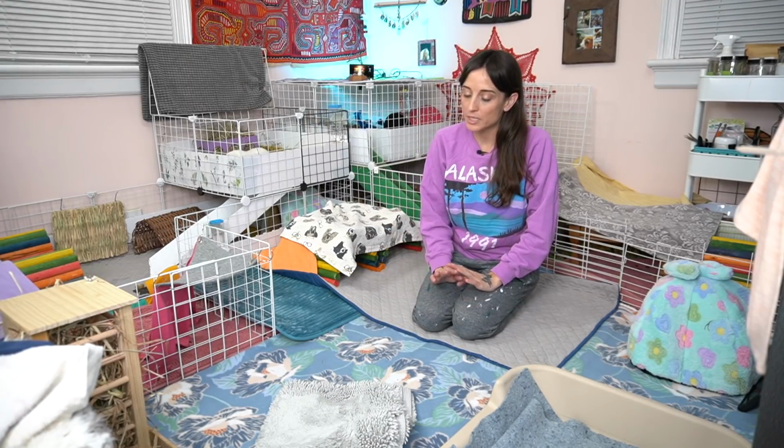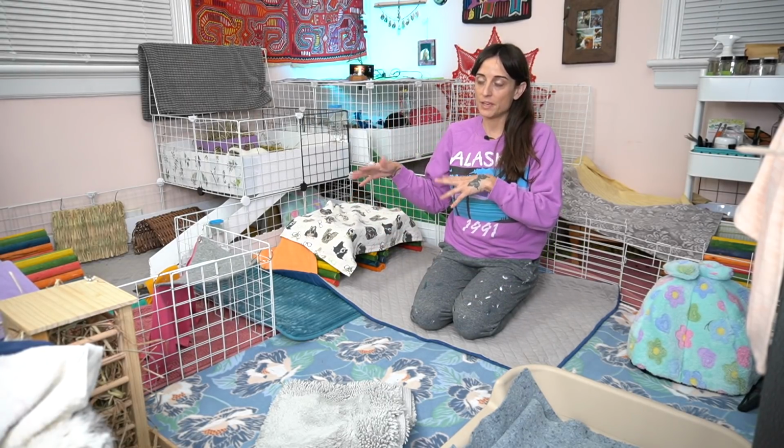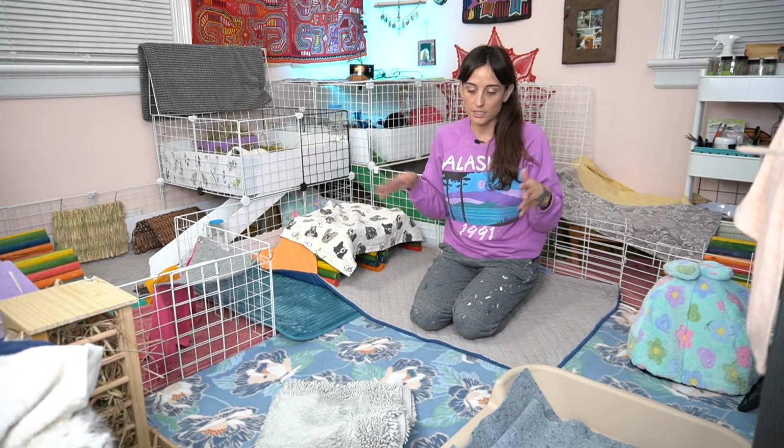Okay, so my free roam, I take some of the same methods that I use in my cages and I recreate them out here.